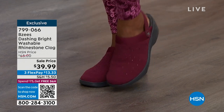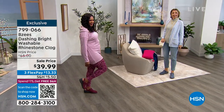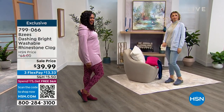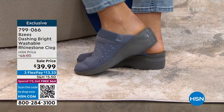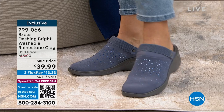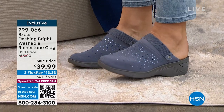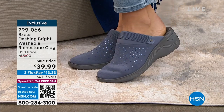You want to feel like you're floating around like a little bunny rabbit or like you're jumping on a trampoline. All that is built into this beautiful clog. I love our colors. I love that we can give you a bling and rhinestones without being overly done. And most importantly, our number one feature, and we proclaim it day in and day out, wash our shoes.